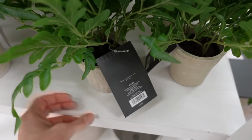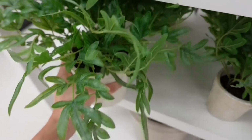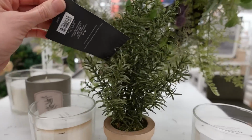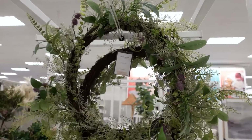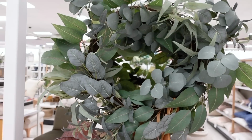And then they had the other smaller plants. This one's really pretty. It comes in two different sizes. This one is $20, and I'm sorry, that's really overpriced for how small it is. It's still cute. The wreath is too sparse for $40. I'm sorry, this was not a hit for me. I thought that was more of a fail, but this one's nice and thick.